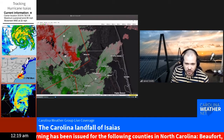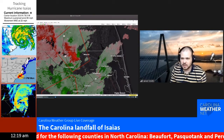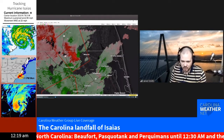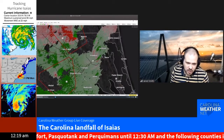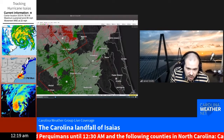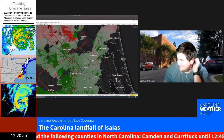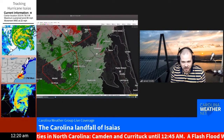This is probably even more of a Currituck issue now, as this one is constantly shown a little more right of northwest. So we also have another tornado warning that continues on the Perquimans and Pasquotank County line. This is presumably here just to test us and embarrass us, to try and say this after we've had to say Isaias all week.